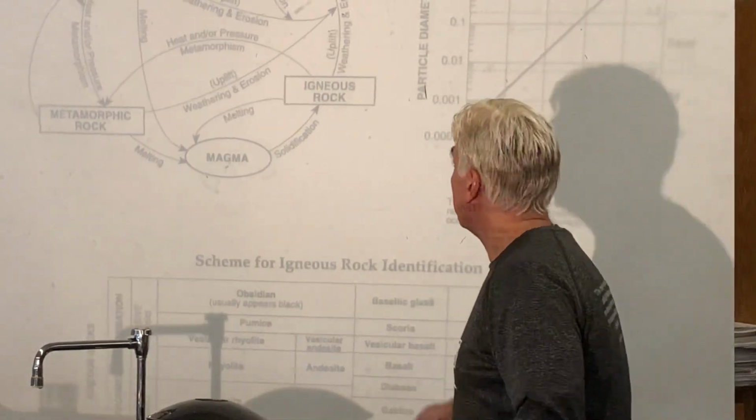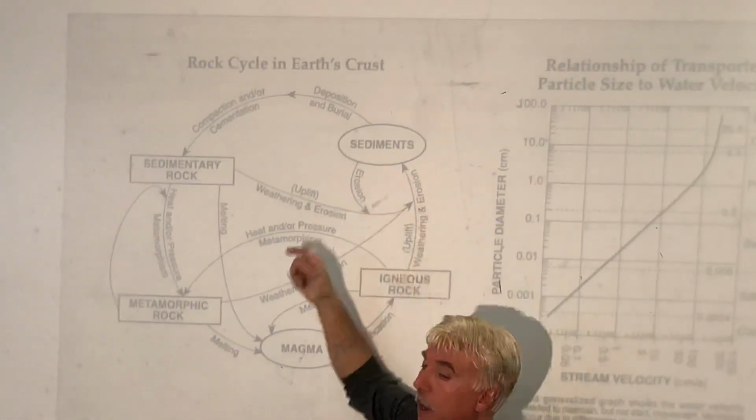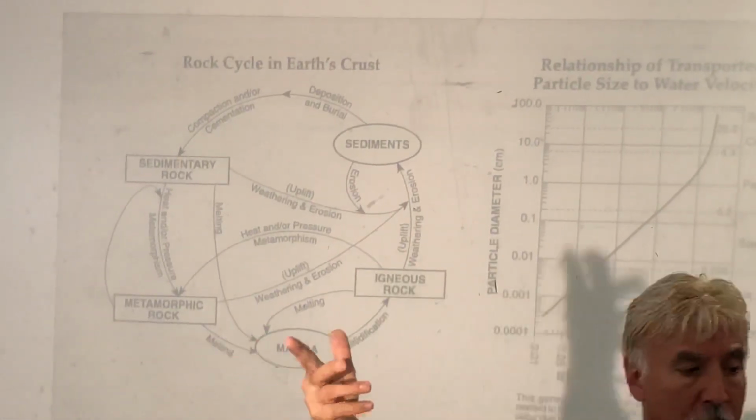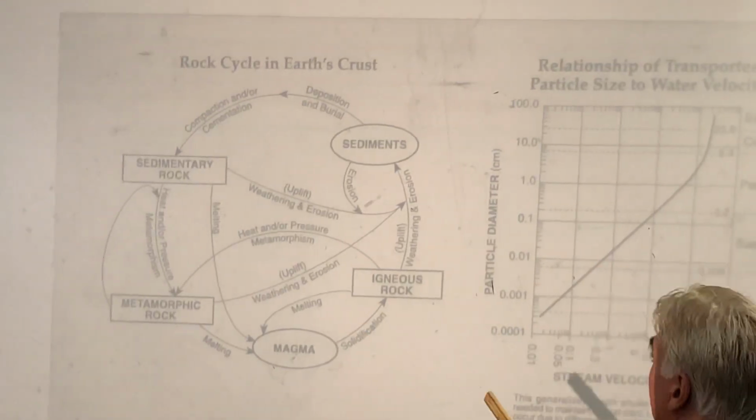So if something's sticking up, if it gets uplifted, it's going to be beaten down by weathering and erosion, it's going to be broken into pieces. We call that forming sediments. Now, what's going to happen is those sediments are going to turn back into a rock.